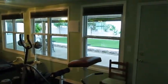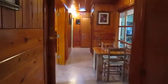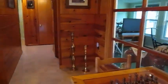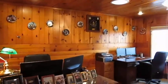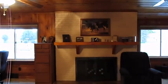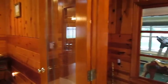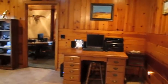Overlooking your back area with the wisteria and the pergola, you have a workout room so that you can enjoy the view to the outdoors as you exercise. Further down the hallway, we get into the main living quarters as far as bedrooms. You can look out over your exercise room. And then you have a very large office, or with a fireplace and such, a den. It could be used as an office or a place to break away. It has double doors to separate from the hallway and the rest of the hall.